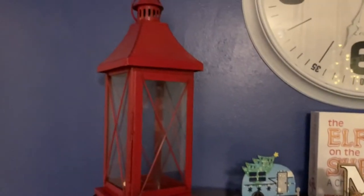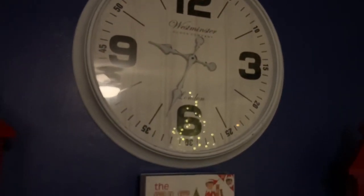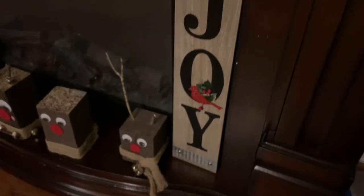And we got this lantern, then that lantern at home. And this big clock came from Sam's. And then I'm pretty sure this sign right here came from Dollar General too, and it was $5. And this sign came from Dollar General too, and we picked it up at the same time as the other one, $5.